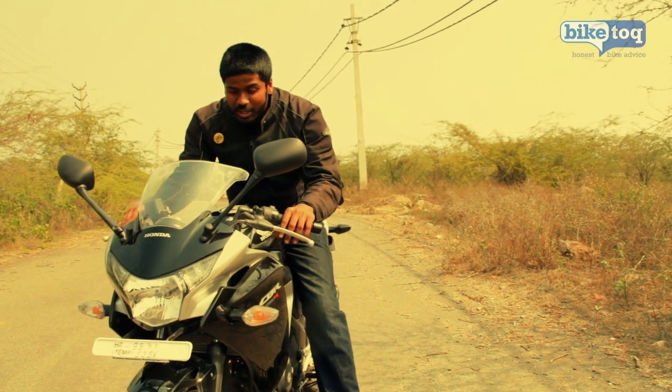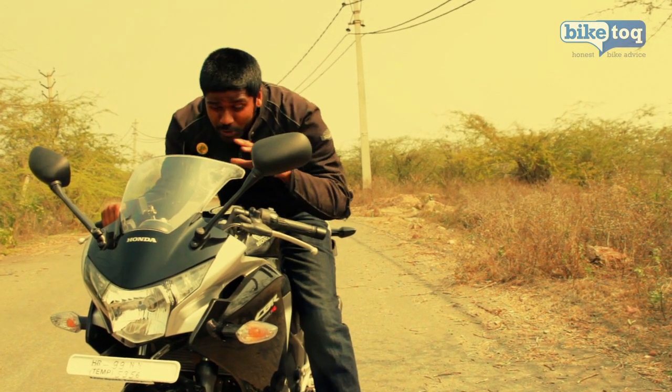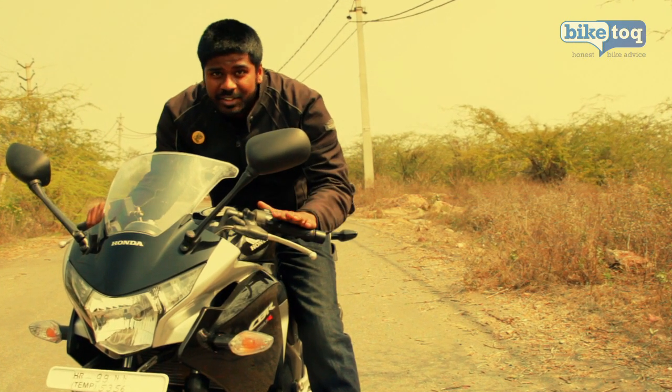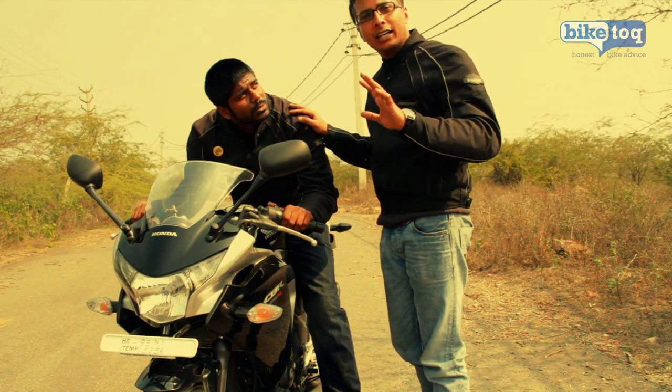So you're riding the CBR, right? You're going really fast. You're at 80 kilometers an hour. You're accelerating while taking a bend. And while you're leaning in, while you're bending all to go as fast as you can, you notice this auto bang in the middle of the road. You can't decide whether you'll make it or not. You're calculating in your head whether you will be able to make it or not. Dude, all you need to do is just twist the throttle and it'll go.